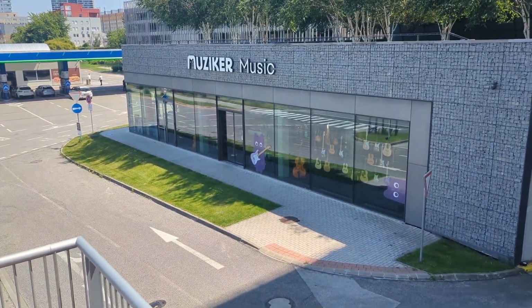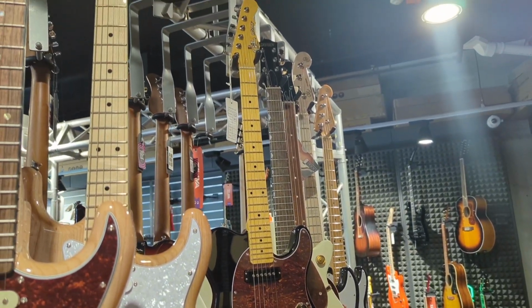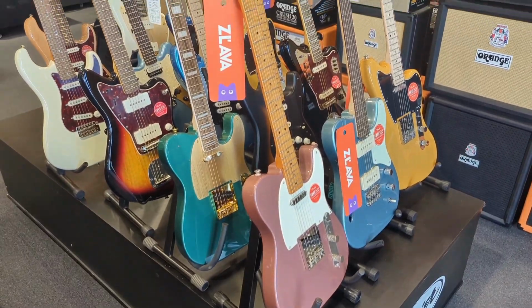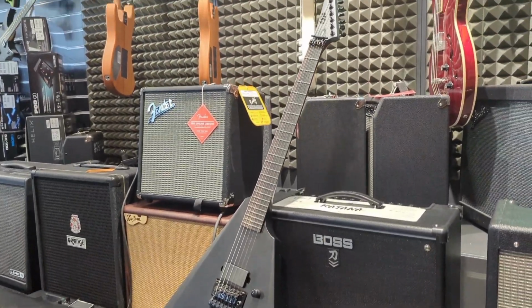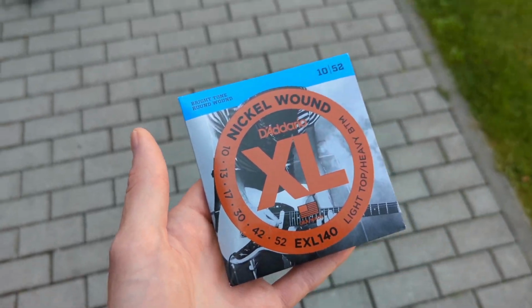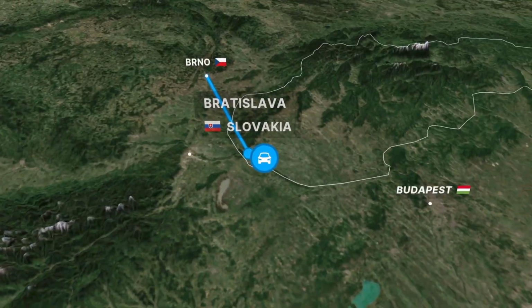Our first stop was Musiker Music, which is a nice little guitar shop in Bratislava. It was just on the outskirts as we were passing through. Some nice stock. Really loved this satin finish on the Squier Sunburst. And of course we have to give our single pickup guitars some love as well. This is where I decided to buy a set of guitar strings in every shop that we visited, which kicked off with a set of those D'Addario XL 1052s.